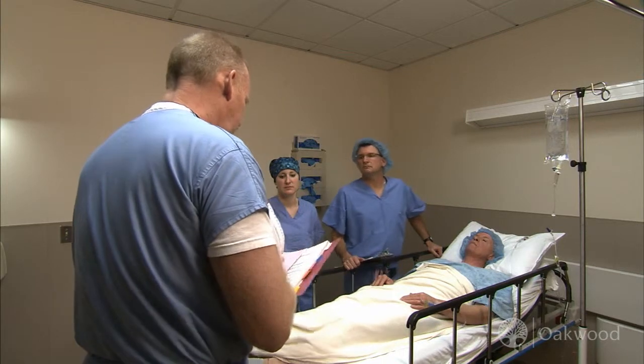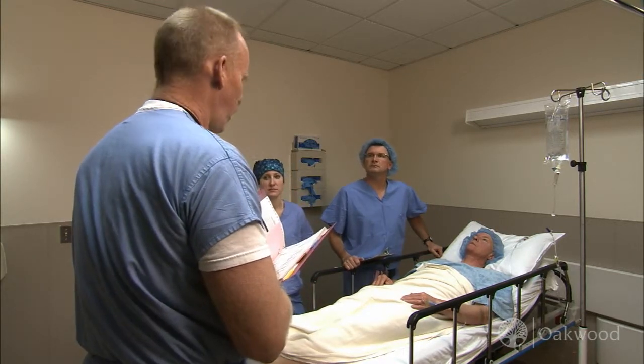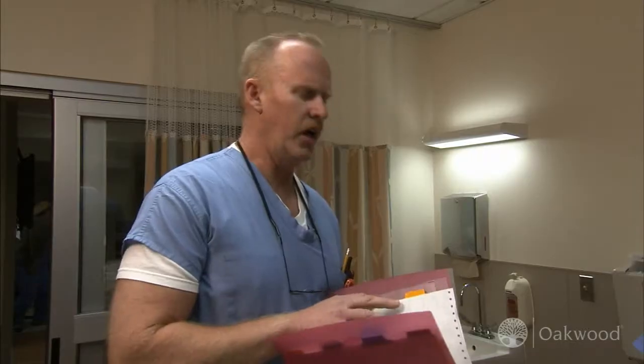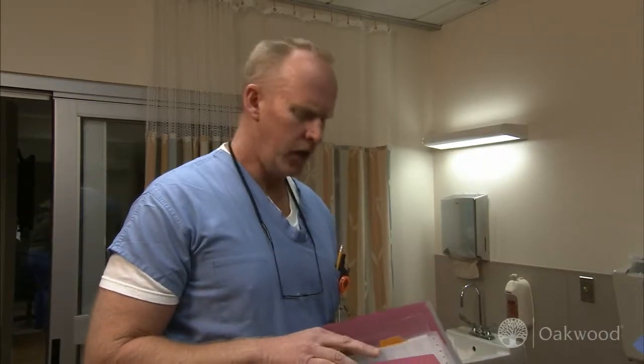Since January of 2009, after truly embedding CRM processes in our operating room, we've had 0 sentinel events in the OR, no wrong side surgeries, truly 0 defects. And we credit that to the teamwork, the communication, and those standardized processes in our OR. CRM has really embedded that. 0 defects is what we're striving for.